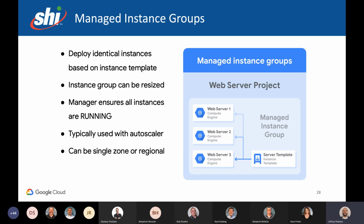For example, if you want more servers during weekday business hours and fewer servers on the weekend, you can program an auto-scaling schedule in the MIG. Last but not least, MIGs can be deployed to a single zone or across a region.